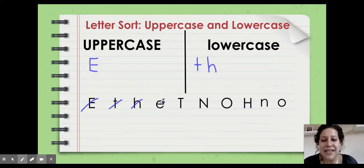The next letter is an E, and that's a lowercase e. So I'm going to write it on the lowercase side. Oh, I'm noticing we wrote a word. That's one of our sight words from last week. We wrote the. The next letter is a T again. This one must be the uppercase T. So I'm going to write it on our uppercase side.